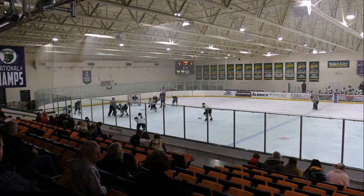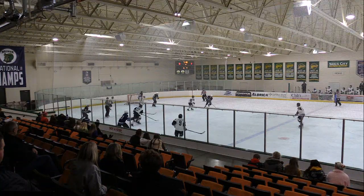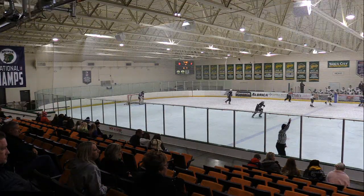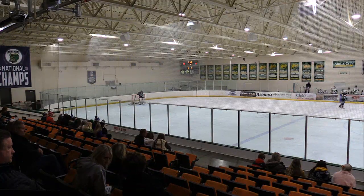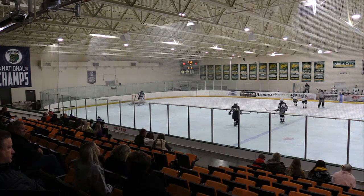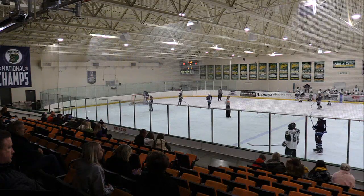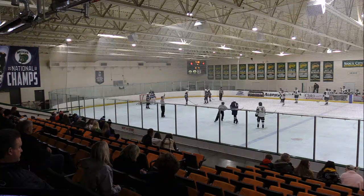No puck luck for Jason Tucker yet. He'll find some. And a clearing attempt by Kansas City is going to go all the way down the ice, and that'll be icing against the Jets. Sometimes you have puck luck and sometimes you don't. But Tucker made a good move through the neutral zone and had a scoring opportunity there. So if we can keep that type of pressure up, we might be able to get back in this game.